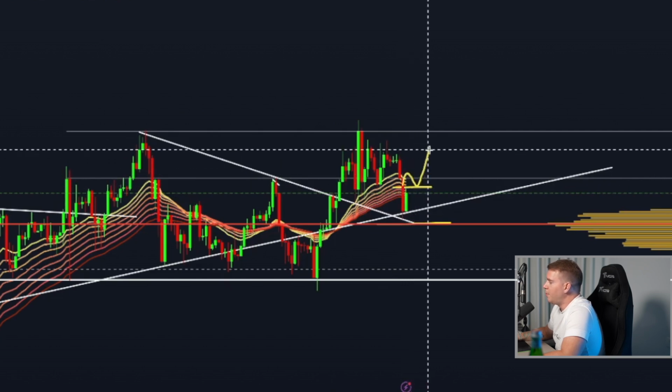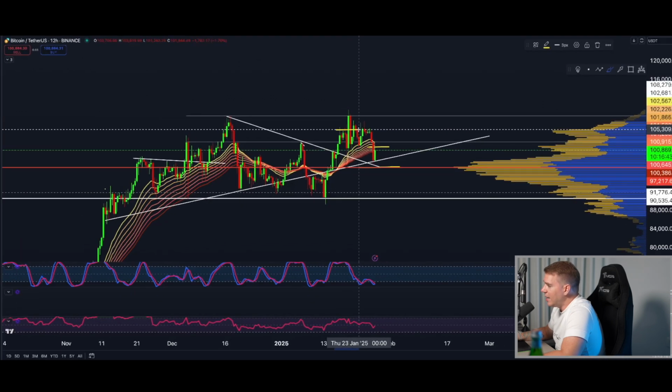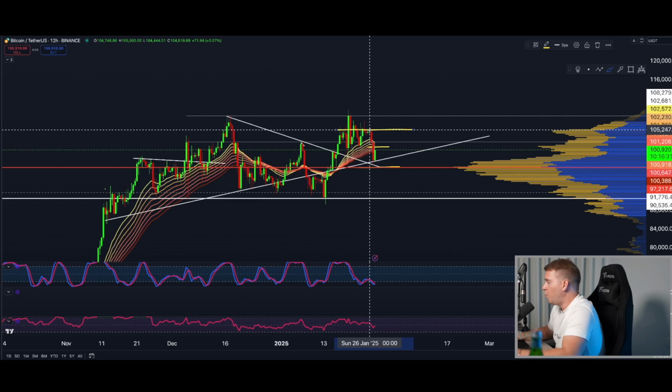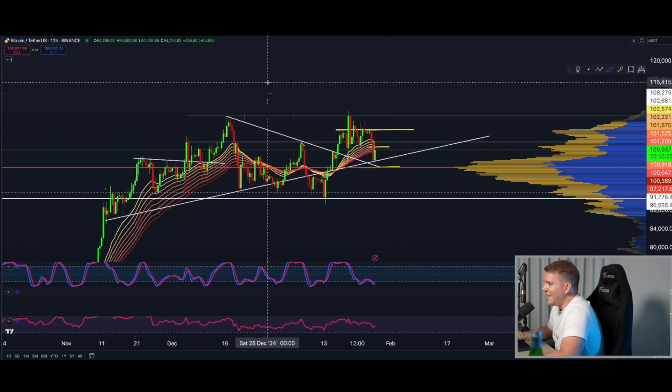and then another attempt to move past $105,000, because that is the reason why we went lower. You see here, we have tried for 10 days now to break this level and establish support above that, and we were not able to manage that, and for that reason, price goes the path of least resistance, and that was to the downside.